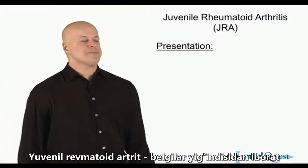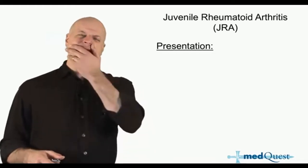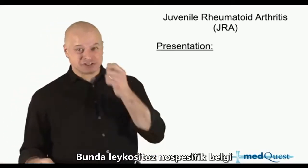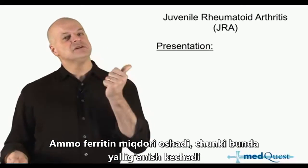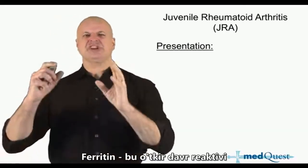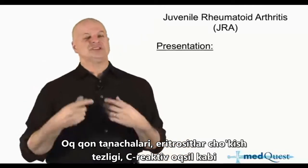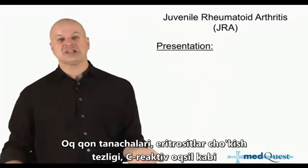Now, JRA is a constellation of symptoms. The closest thing we get to a test is what? What's the closest thing we get to a test in JRA? Not much, right? Well, there's leukocytosis, but leukocytosis is pretty nonspecific. But a high level of ferritin. Yeah, because of its inflammation. Ferritin is an acute phase reactant, like a white count, sed rate, C-reactive protein, ferritin, intrinsic albumin. These are acute phase reactants, like white count and sedimentation rate, C-reactive protein.